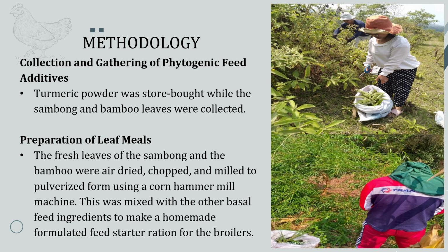Collection and gathering of phytogenic feed additives. Turmeric powder was store-bought, while the sambong and bamboo leaves were collected. Preparation of leaf meals. The fresh leaves of the sambong and the bamboo were air-dried, chopped, and milled to pulverized form using a corn hammer mill machine. This was mixed with the other basal feed ingredients to make a homemade formulated feed starter ration for the broilers.